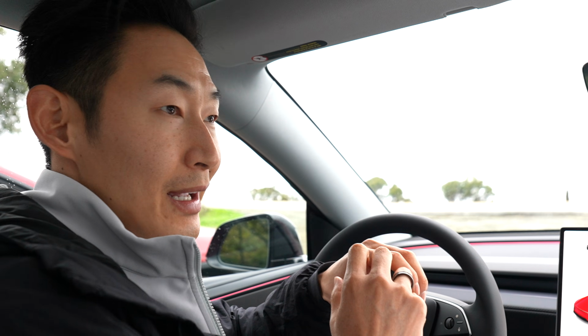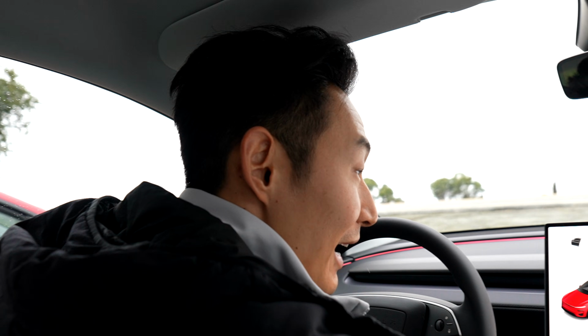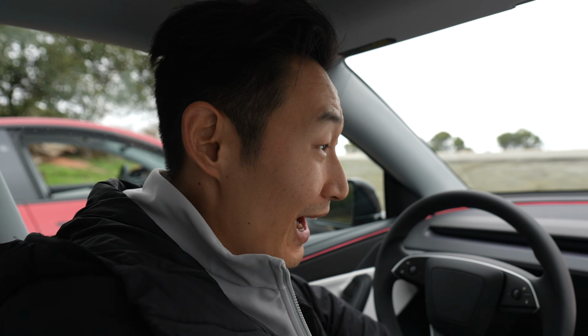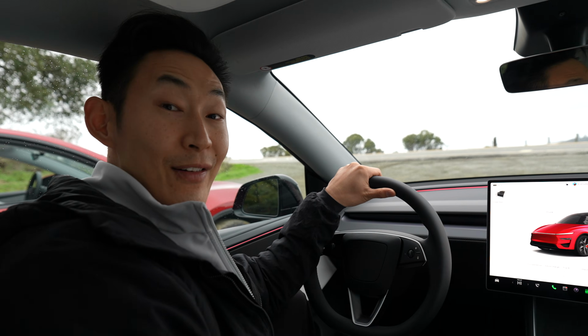It allows you to technically do donuts if you want to, in a controlled environment. Of course, they're not condoning donuts, don't worry. But they have it here under stability assist. You can change it from normal to reduced. But aside from that, that's it. But is it worth $8,500 extra?